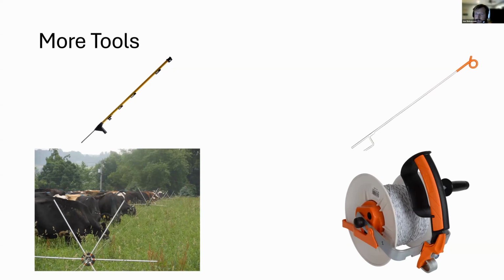A few more tools. Obviously, you want to use some fence posts of some sort. And if you're going to do multiple moves, you want to make sure that they're easy to stick in the ground or easy to move. There's a few options here. On the top left, we've got one that works really well, especially if you're doing something like sheep and you're going to have a multi-strand fence.